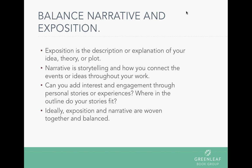Narrative, by definition, is storytelling and how you connect the events or ideas through your work. So can you add interest and engagement through your personal stories or experiences? And then I think it's important here to go back to your outline. Where in the outline do your personal stories fit? Do you have a story for each one of your chapters, for example? It would be very important to consider that if you want to expand on your idea in each chapter with a personal story, each chapter would need a personal story. If one chapter out of 5 didn't have that, your reader would sort of be left hanging.